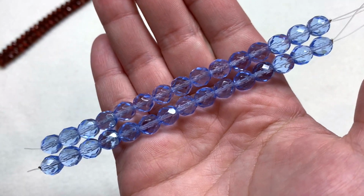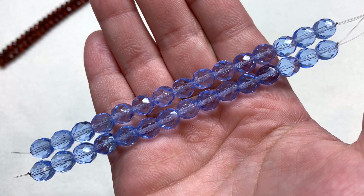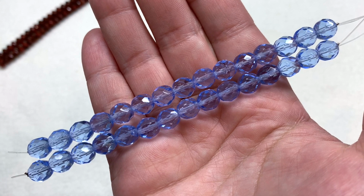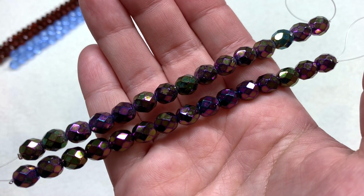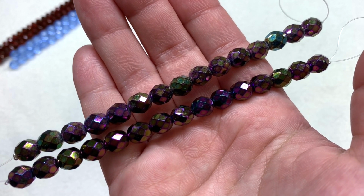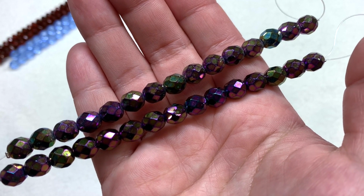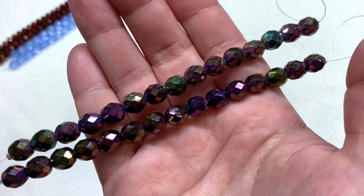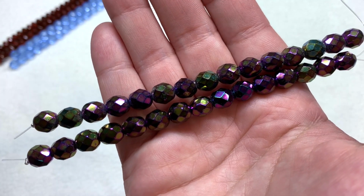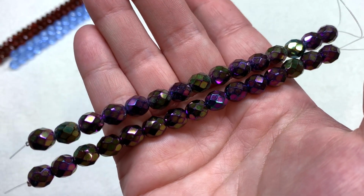Next up, I picked up two strands of the 8mm fire polish glass faceted rounds in light sapphire. These were each $139 before the discount. Next are some more faceted fire polish rounds in the 8mm size, and these have approximately 15 pieces on each of these strands. This variety was about $159 each per strand before the discount, and this is called the multi-metallic iris. You can see those flashes of metallics. Lots of purples and golds and a little bit of green showing up here.